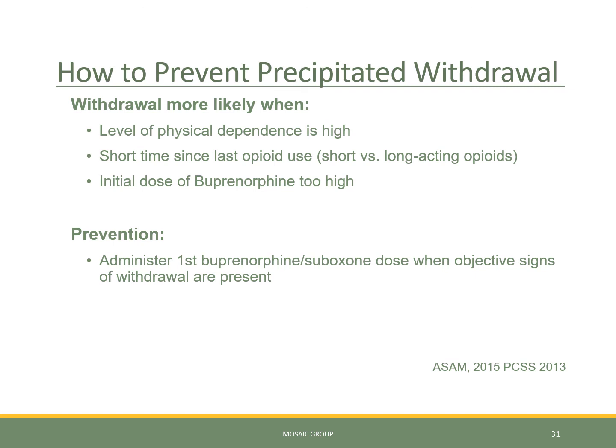And so in this case, and within this program, one of the primary preventions is to administer the first dose of buprenorphine when the objective signs of withdrawal are present, which is why the use of the CALS is really so critical, as are the other parts of the assessment process to really understand what opioids the patient is taking.